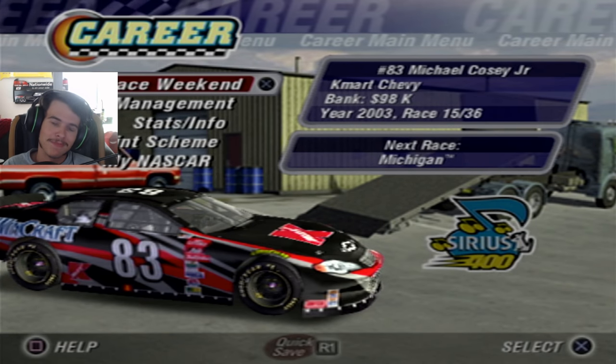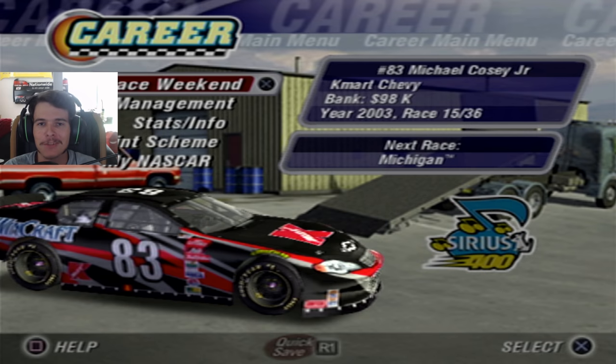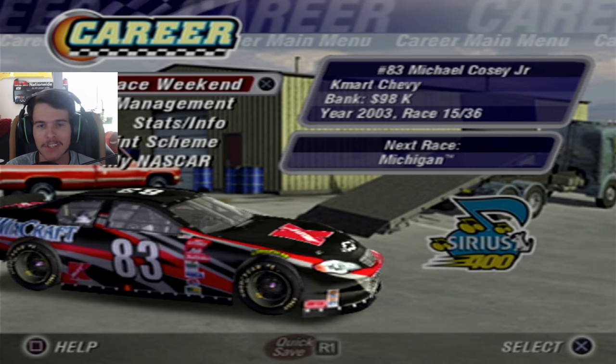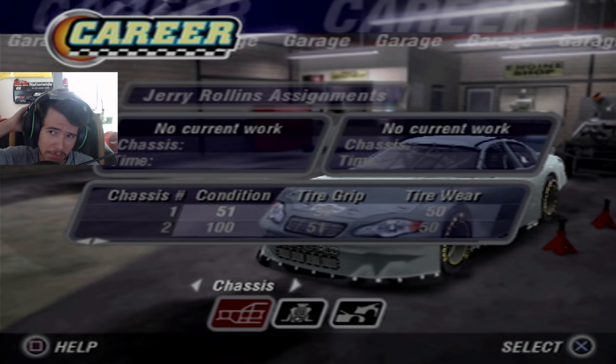All right, so on to Michigan. This is usually the part where I show you the point standings, but they really haven't changed whatsoever. We're still 43rd, and it's pretty much the same top 10. Not much has really changed here. We've been saving a good bit of money.